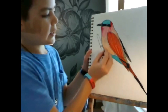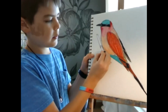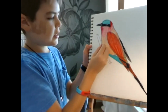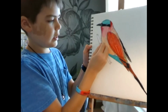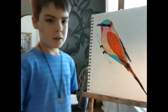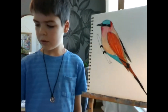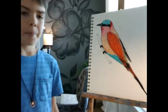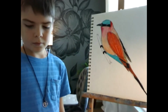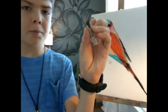Okay, now last thing on the bird, we're going to color the feet black. What about the branch? Yeah, this is the last thing of the bird that we're going to color, and the next thing we're going to do is the branch. So we're just going to color the feet brown. And then we're going to color the branch with just a dark brown.